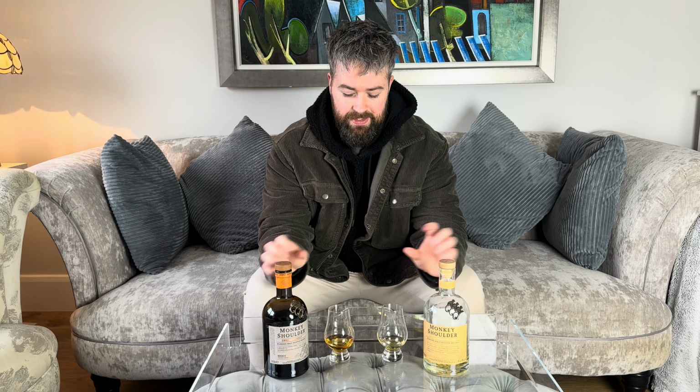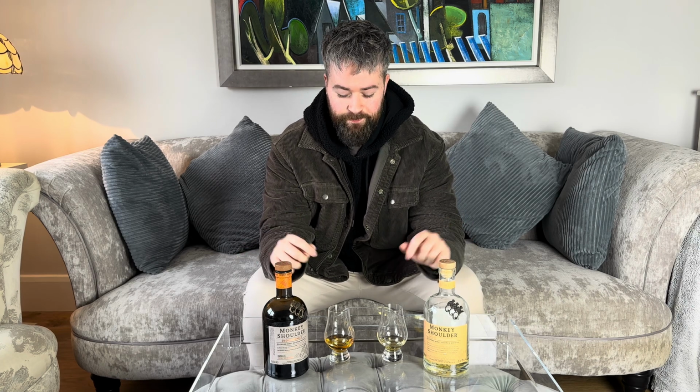The marketing's great, they look fantastic. But they're not the cheapest blend that you can buy. But that's not the review today. The review today is Monkey Shoulder versus Smokey Monkey.